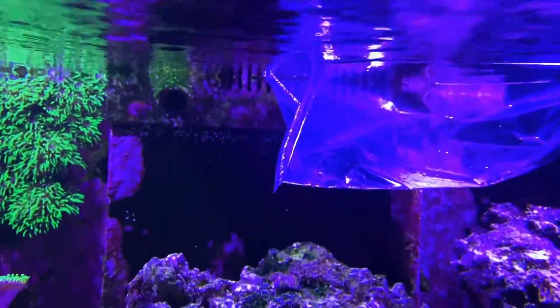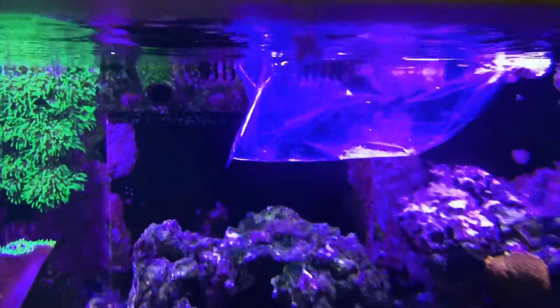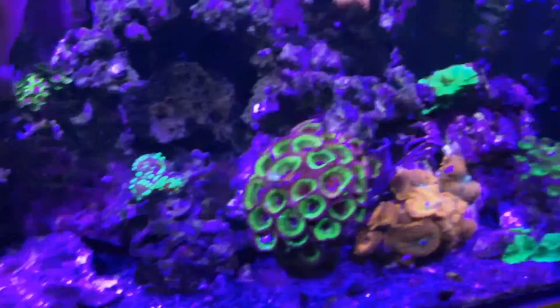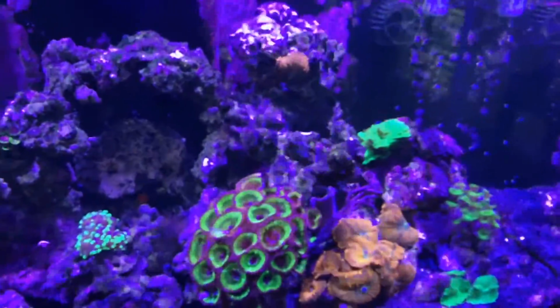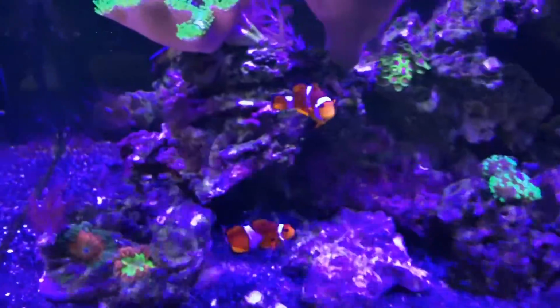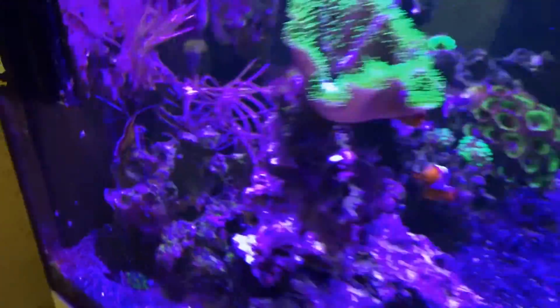And hopefully these little peppermints can do it. They're a little bit smaller than I wanted, but like I said, if we can keep the smaller aiptasias from getting too widespread, and I can at least find the bigger ones and take care of those manually. But there's a lot. I want to get this tank looking good.